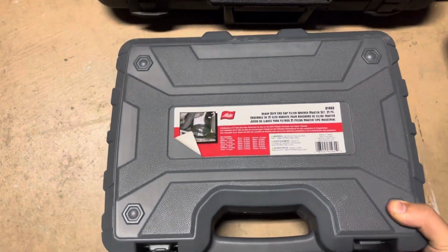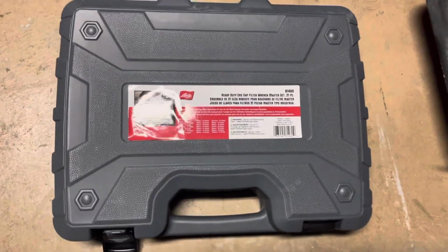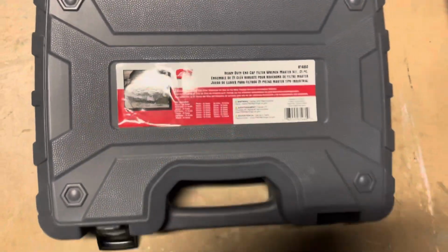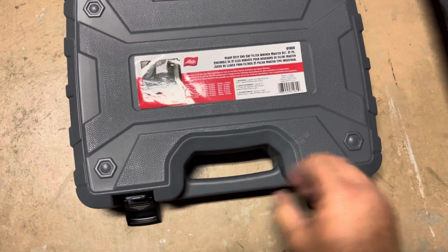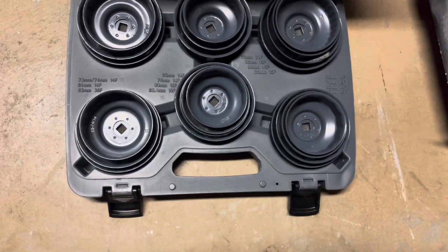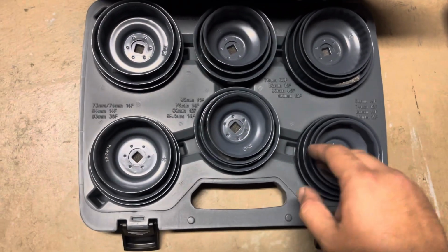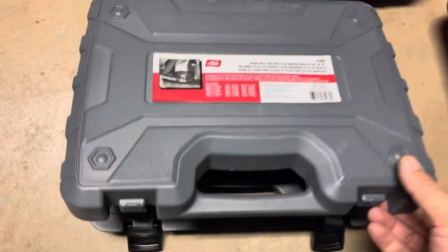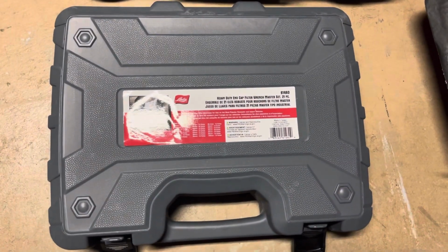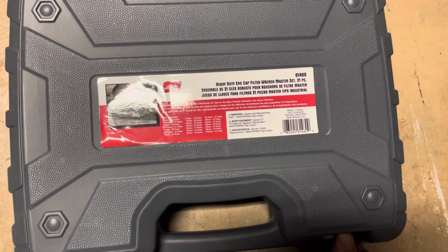And then next, I got the most, I guess, recent set. It's a 21 piece Lisle oil filter cap set. Again, pretty self-explanatory. It takes oil filters off, but it's got basically every style out there, all the different flutes, flute counts. But yeah, again, this is the newest model, which is a 21 piece set, and that's a 61460.